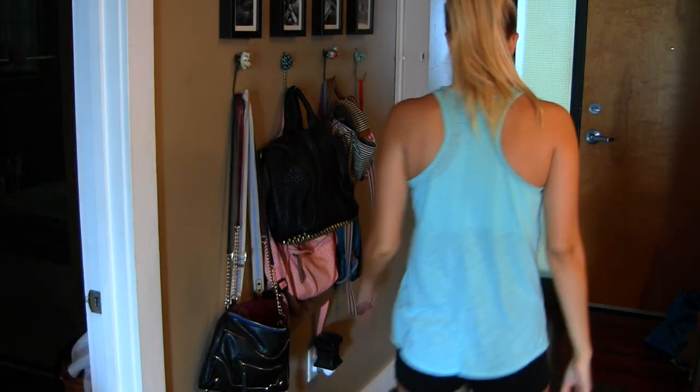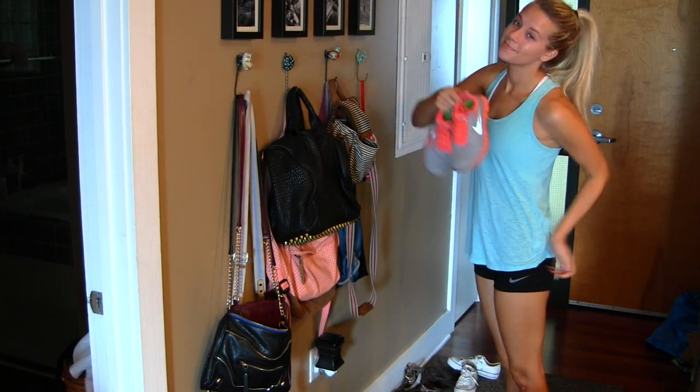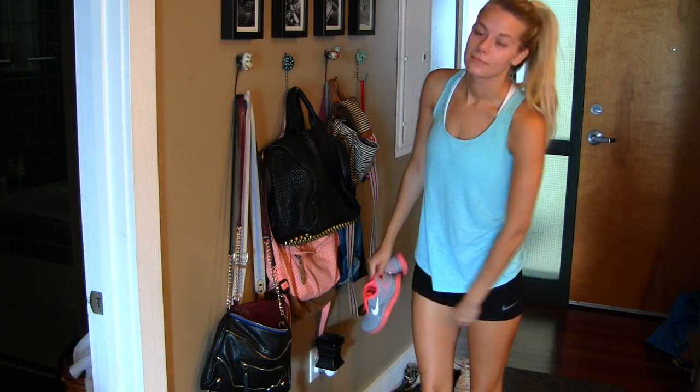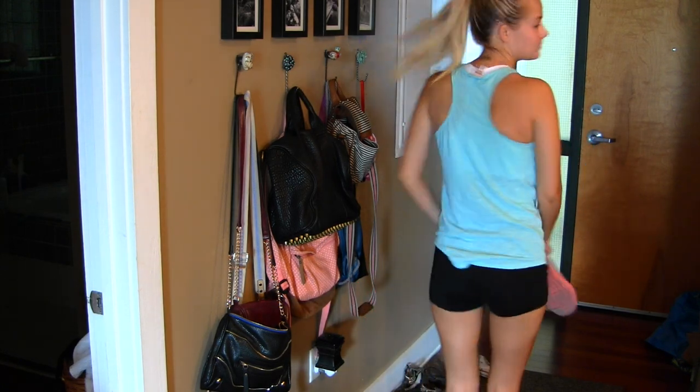So I'm just wearing a very simple gym outfit. I'm doing body step today. I'm going to put on my Nike Free Runs. My top is from Target. It's just like an aqua blue-green top. My shorts are just some tight Nike Pro Combat shorts. And then I'm going to put on my sneakers. And I'm ready to go.